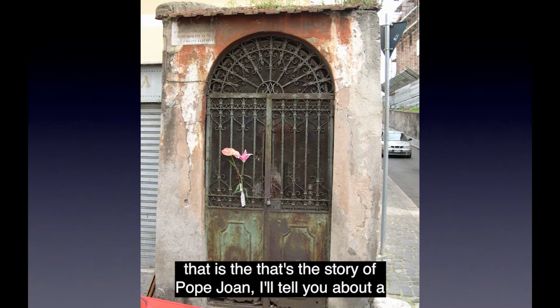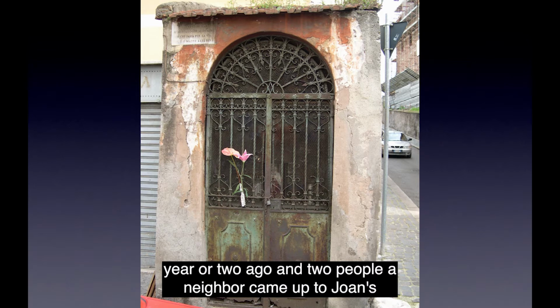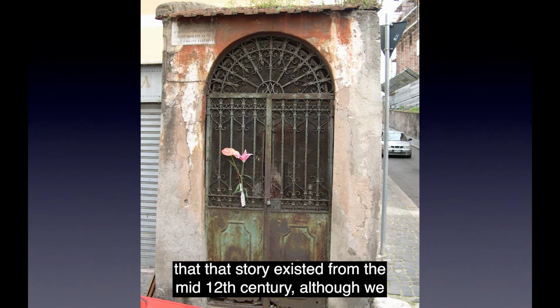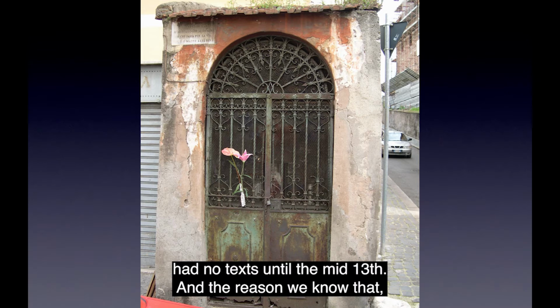I was looking at this a year or two ago, and some people in the neighborhood came up and told me that's Pope Joan's oratory, so she's still a legend in that neighborhood. We know that story existed from the mid-12th century, although we have no texts until the mid-13th.